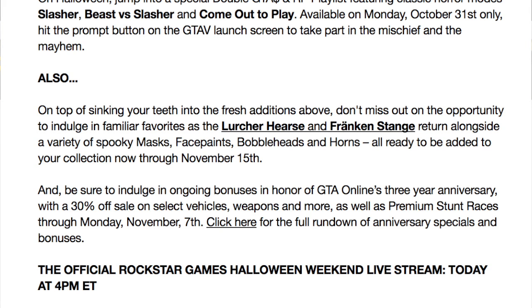So you can see, this is what it states. It says, also, on top of sinking your teeth into the fresh editions above. So that's where I think they were including all of the new content. Don't miss out on the opportunity to indulge in familiar favorites, as in the Lurcher Hearse, Frankenstein, return alongside a variety of spooky masks, face paints, bobbleheads, and horns, all ready to be added to your collection now through November 15th. So we knew that Rockstar was going to be removing the old content from the game, that being the Lurcher Hearse, Frankenstein, spooky masks, face paints, and more.